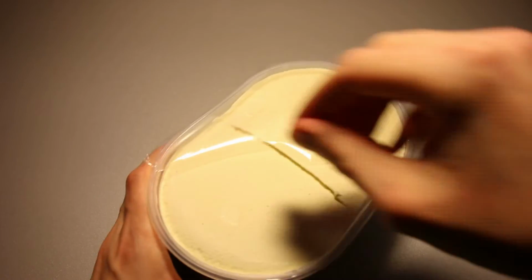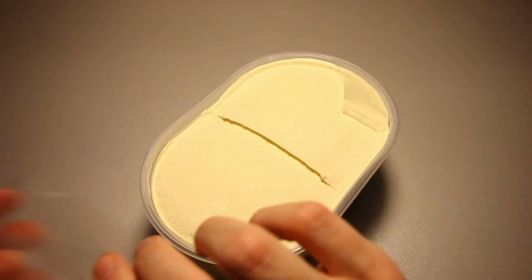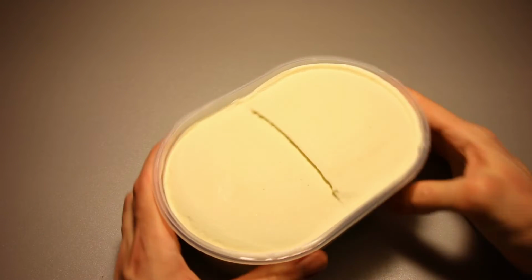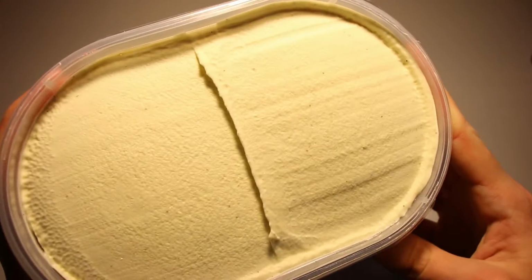Cremissimo ice cream, just the regular vanilla one. I certainly did not record a review on that. I did record 2 reviews on Cremissimo before, and both times they haven't been the greatest. Yeah, they always taste a bit of synthetic ice cream. So what does this smell of?